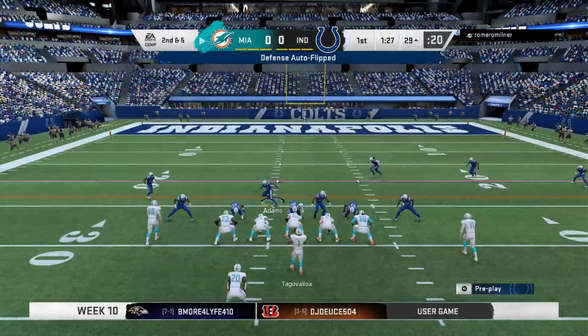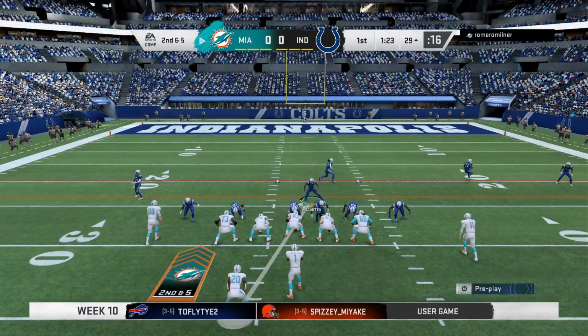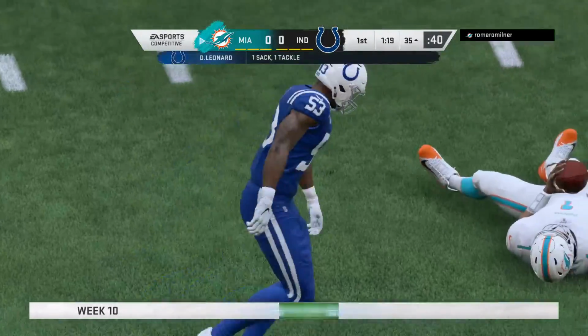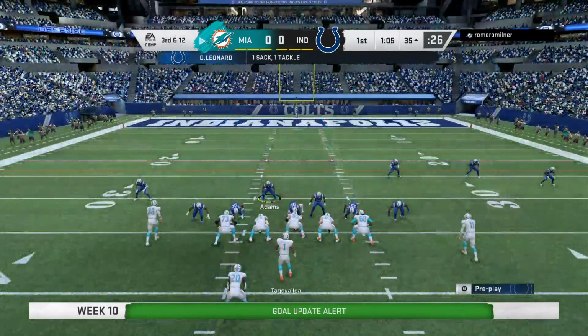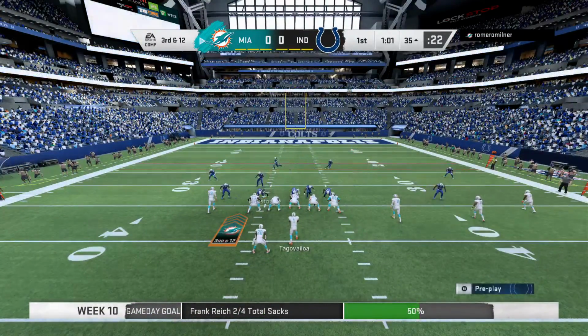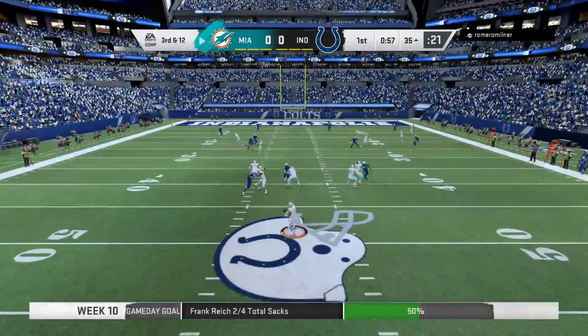Here's a 2nd and 5 now after the offsides penalty. Now a shotgun snap as they look to throw. Under pressure, and down he goes. They sack him back at the 36. Darius Leonard, he's the one to get him, and that is sack number 7 for him on the year.